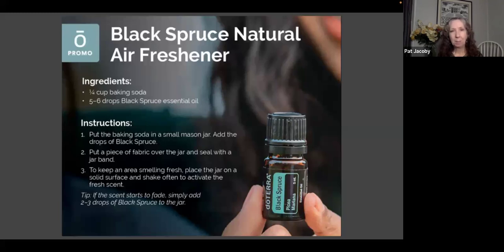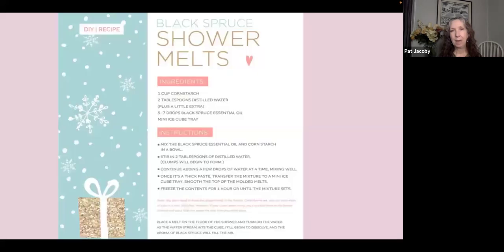So, something else we can do is we can make a passive air freshener. In other words, you're going to put the baking soda and the black spruce into a mason jar with a piece of cloth on top, like a piece of cotton, and then put the collar on the top, and you'll get to smell that aroma through the fabric. And that is really great. You can give it a shake or add a little more oil if you need to from time to time.